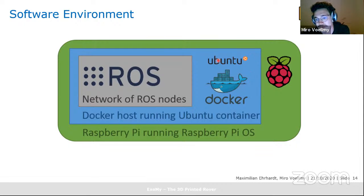So we virtualize everything with Docker. We virtualize the Ubuntu environment, and in there we have a ROS environment running. And this actually shows to work very, very well. Also, it allows very easy installation procedures because the people could just install Docker on the Raspberry Pi.